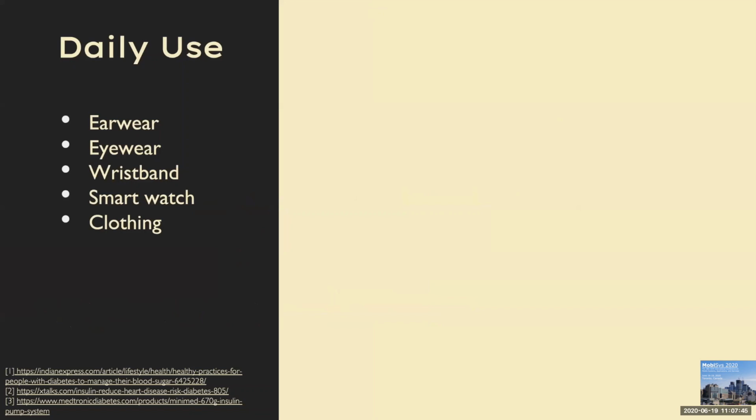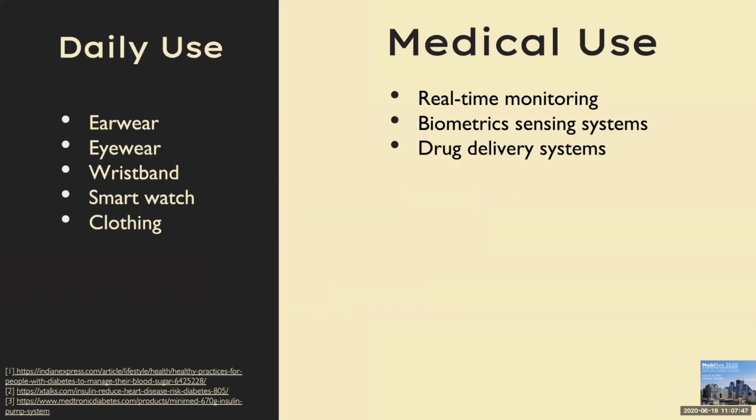However, it plays a more important role in the medical field. Doctors always want more information about their patients, and real-time monitoring is essential for doctors to get first-hand information about patients, especially for chronic diseases. And not only sensors, these applications also involve actuators, such as drug delivery devices.